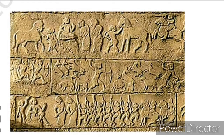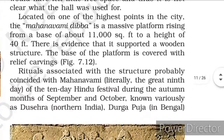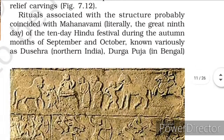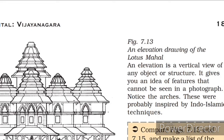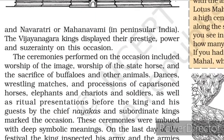Rituals associated with the structure probably coincided with the Mahanavami Dibba festival, which was also known as Dussehra in northern India, Durga Puja in Bengal, and Navratri in peninsular India. The rulers of Vijayanagar displayed their power, prestige and sovereignty on these occasions. The main ceremonies associated with these occasions were worship, the worship of the image and the worship of the state horse.